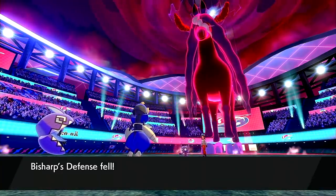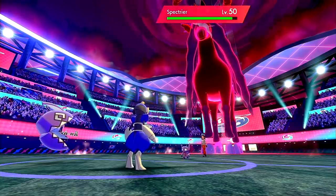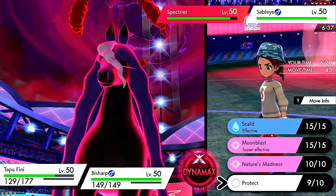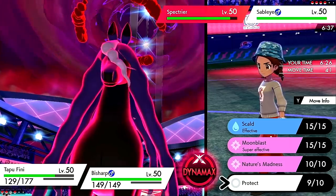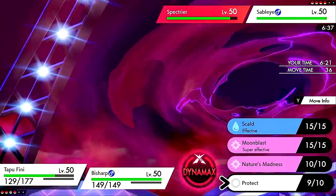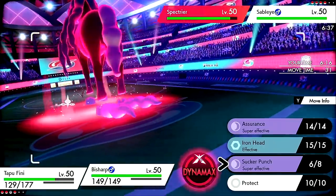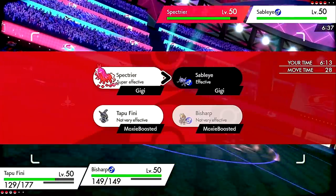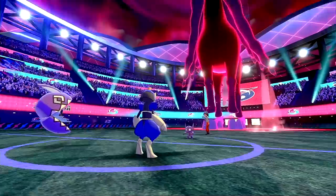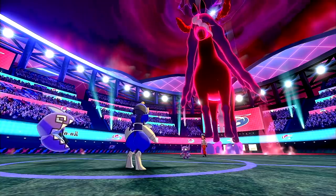Matter of fact, I might just Dynamax here, man. Sableye should realize that it's not able to click a move here except for ally switch. Let me Moonblast into the Sableye, as well as Sucker Punch into the Sableye. So regardless, we hit something. It should just ally switch. Yep, got it. And now I'm at plus two, so you're not living.